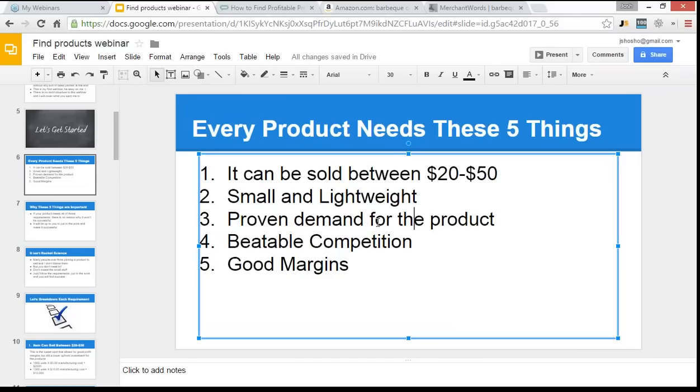Is there proven demand for the product? Yes, there's proven demand for the product. We saw that there's tons of barbecue covers under 5,000 bestseller rating, and Jungle Scout says a lot of items are selling close to 1,000 each month. So that's plenty of demand for us.